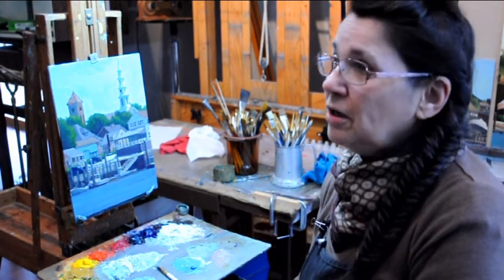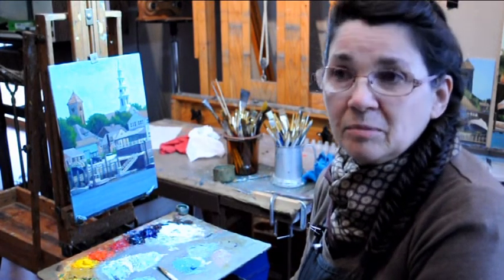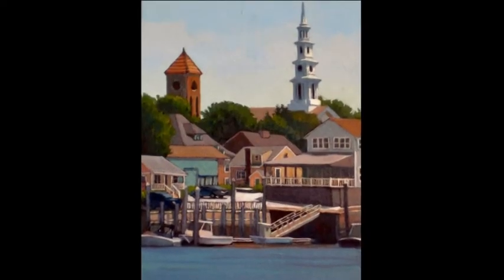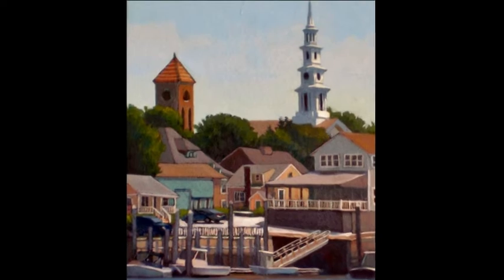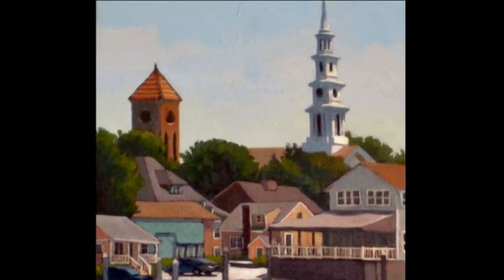Here in my studio today, I'll be talking about my work and the upcoming exhibit that we're having at IMAGO Gallery called Warren, A Point of View. I decided to do a whole series about Warren based on my experiences there. This is one of the first paintings of the Warren waterfront that I did. It led me into the series that's on exhibit at the gallery in the upcoming exhibit.